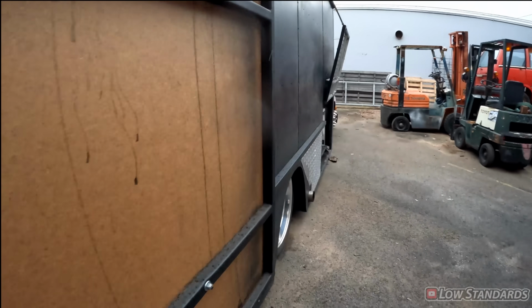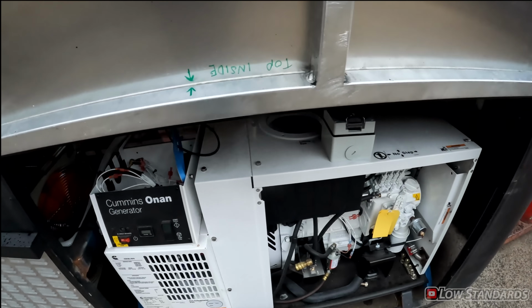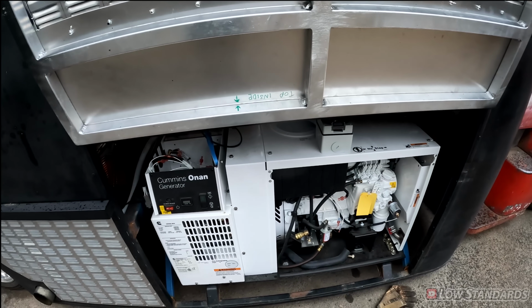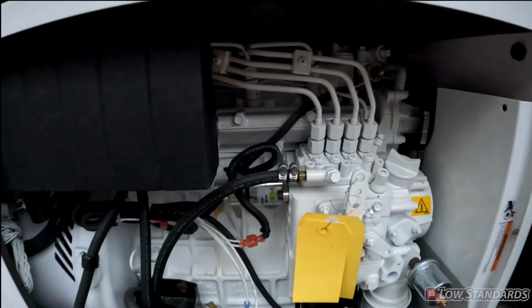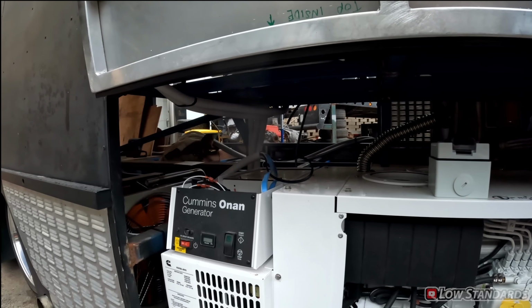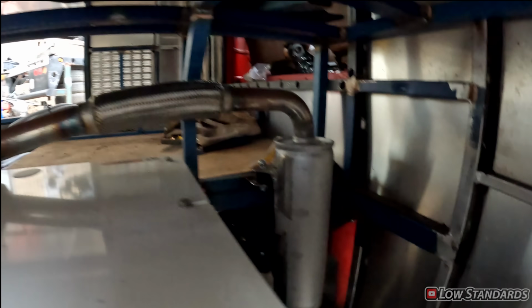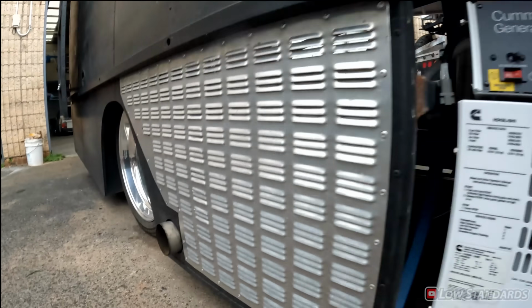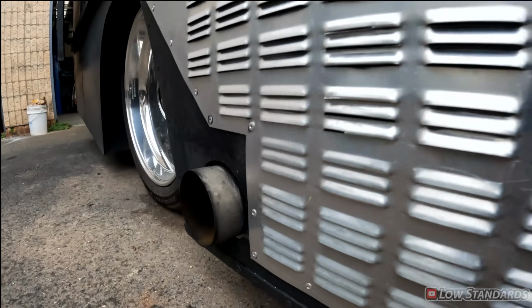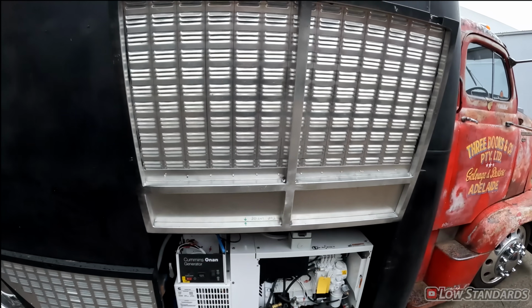It runs a 4-cylinder Cummins, I think it's a 12 kVA generator. So there's a little 4-cylinder diesel there, which runs off the truck's diesel tank. There's its own exhaust there, a little muffler, which plumbs into the truck's exhaust. Just heaps of stuff, really.